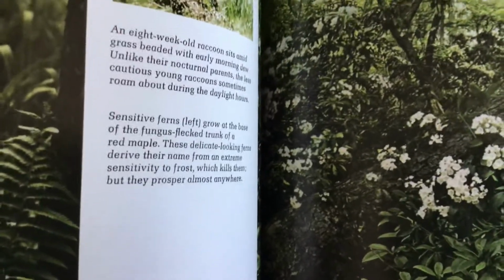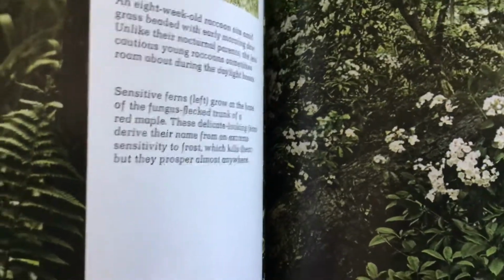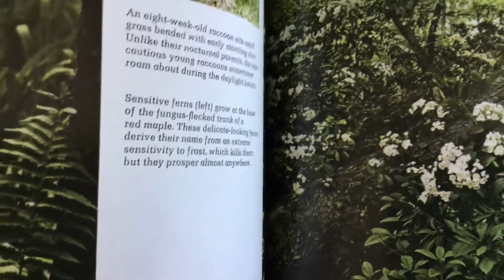Sensitive ferns grow at the base of the fungus-flanked trunk of a red maple. These delicate-looking ferns derive their name from an extreme sensitivity to frost, which kills them, but they prosper almost anywhere. See all the ferns?